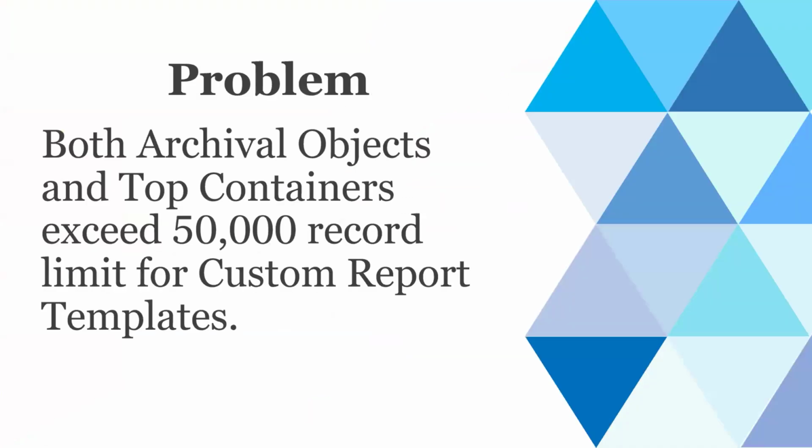The first problem is that both our archival objects and top containers exceed the 50,000 record limit for custom report templates. As I said before, we have hundreds of thousands of archival objects, and with top containers, I think we're over 60,000 now.